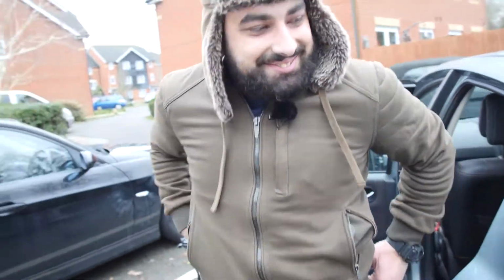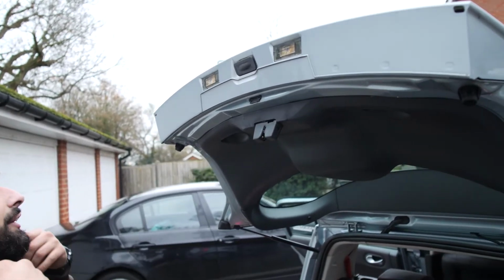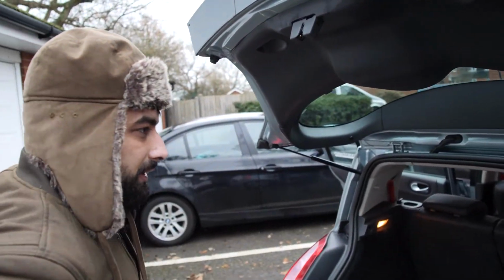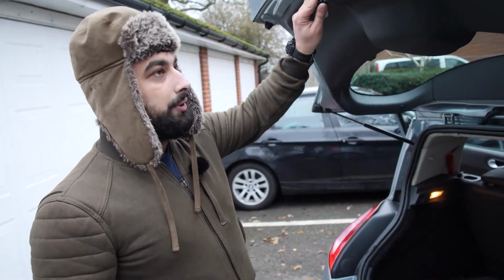Child control. Sensor on the rear boot is another thing that fails every now and then. They're only cheap on eBay. I think they vary between 10 and 15 pounds, so that's easy to be replaced as well.